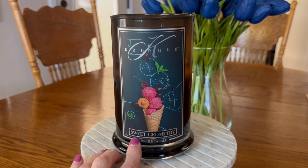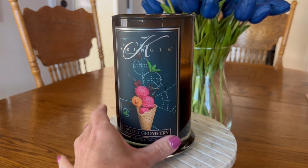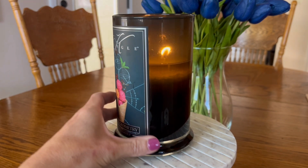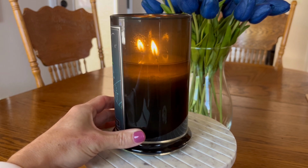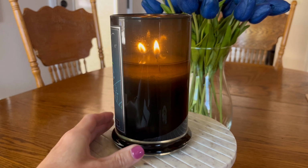Now, the thing on this label is that I feel like this one's a little bit more conceptual. I feel like most of their Reserve labels tend to be a little bit more simplistic, I would say, and trying to let the fragrance really speak for itself. However, this one's got a lot of fragrance notes listed in it, and they went a little bit more, I don't know, conceptual, I guess, with the label on it.